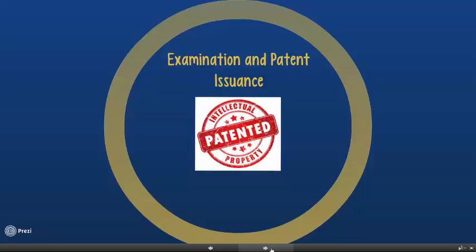Not every idea is patentable. There are certain things which you can't patent. So the patent office's job is to make sure that the ideas which get filed as patent applications are actually things that should be patented.